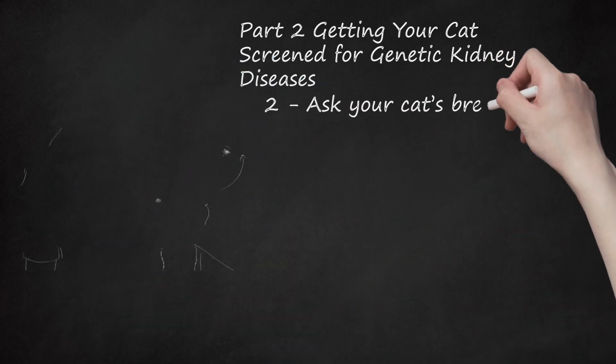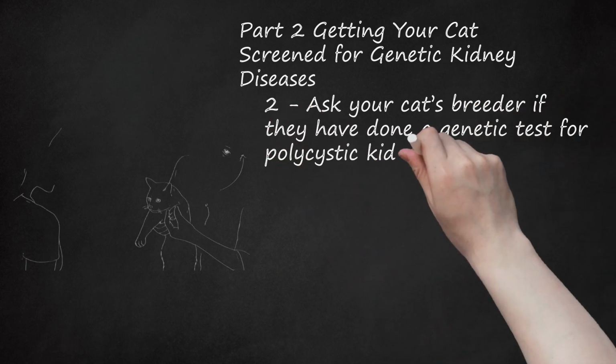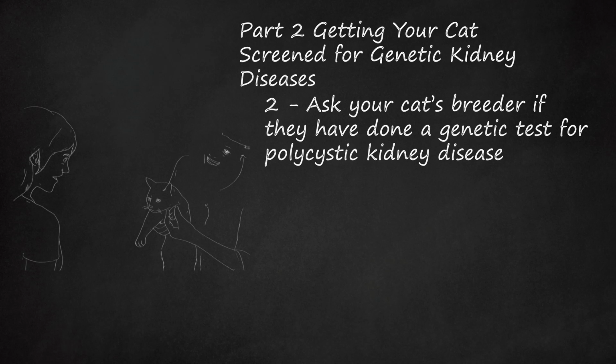2. Ask your cat's breeder if they have done a genetic test for polycystic kidney disease. PKD is caused by a dominant gene, and there is now a genetic test that detects the presence of this gene. Responsible breeders are usually happy to test their breeding stock prior to mating. If the test comes back negative, the cat can be registered on the International Cat PKD negative scheme.